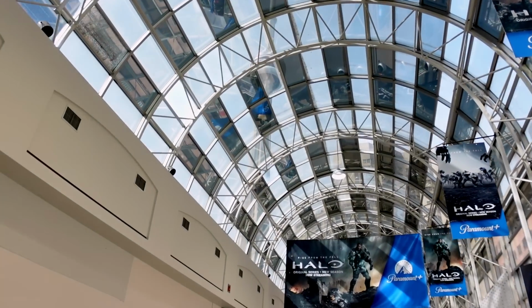We're getting closer. I can actually see the CN Tower through the glass. Let's see if I can show it to you. Oh, yeah. Can you see it through there?